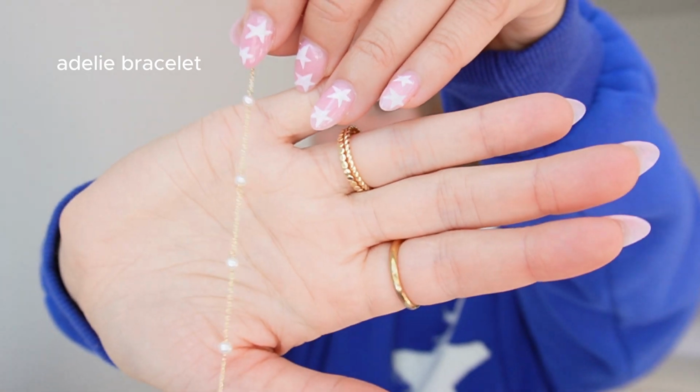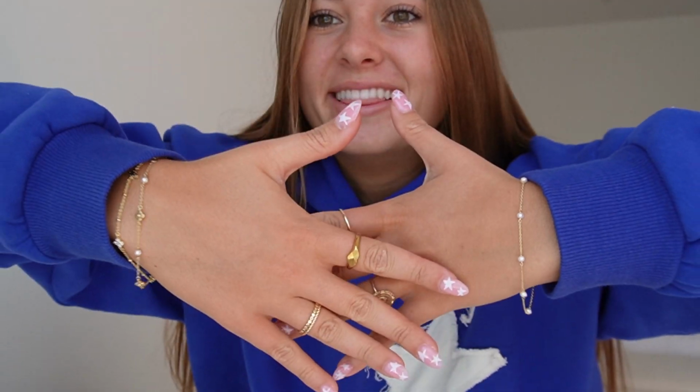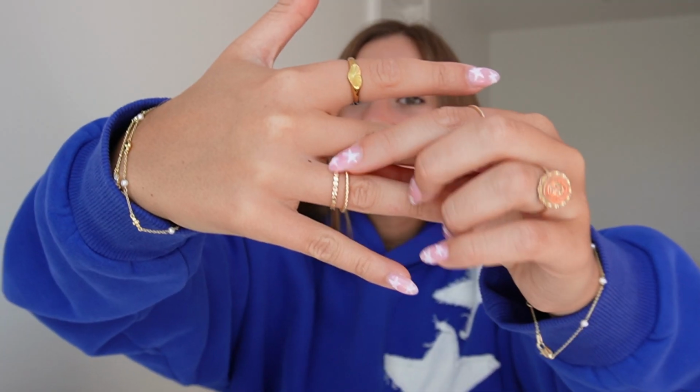Next, another bracelet. This one just has little pearls on it. So when I tell you I'm in love with anything Ana Luisa. I also have 2 rings from them on right now, and again, I adore these.